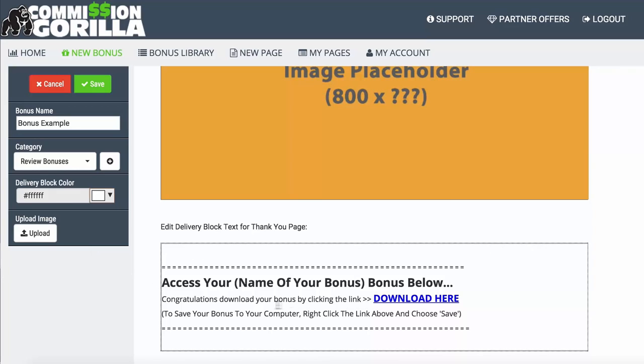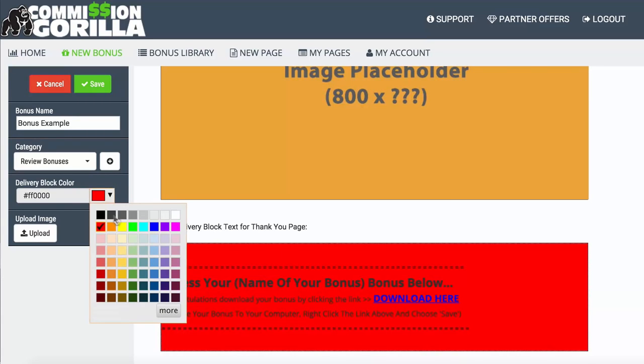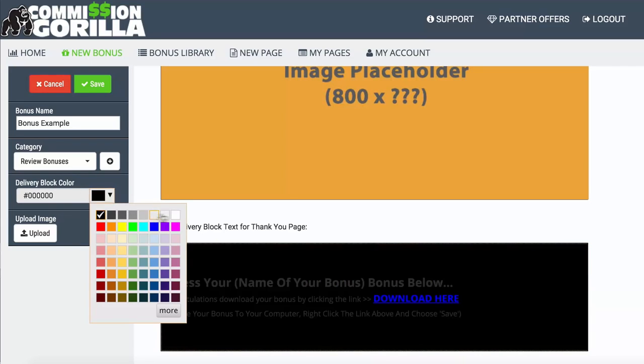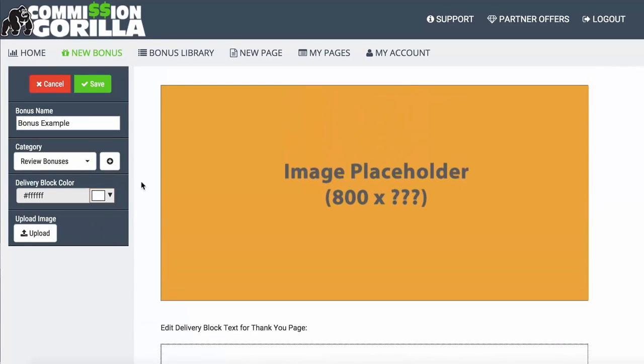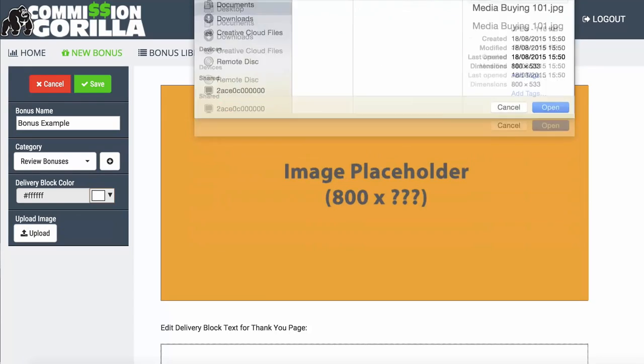But essentially, this will show up on the thank you page, and you can go ahead and change the color of this from this section just here. I'll just leave it white for now. Most important thing I want to show you though is the image. So let's upload an image for our bonus. I'm going to go ahead and choose this one right here.